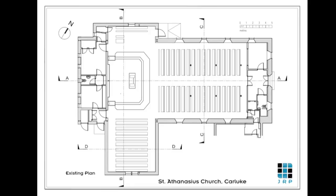This slide presentation is about a proposed refurbishment of St Athanasius Church. Earlier this year, local architects John Russell Partnership were commissioned to provide ideas for the refurbishment of St Athanasius.